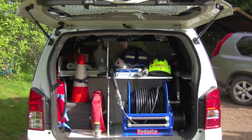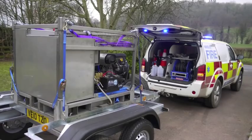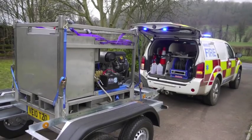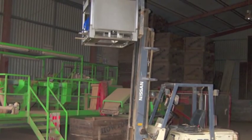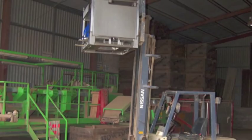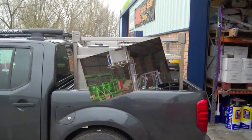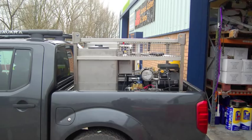Nimbus has 3 basic units. The fixed, with a power takeoff, can be fixed to any size of vehicle. The integral, with engine, pump, hose reel and 500 litre tank, is capable of being picked by aerial crane, forklift and will fit in the back of any 4x4 pickup.